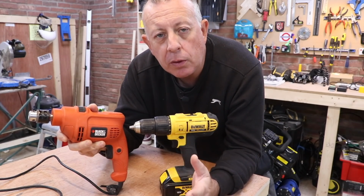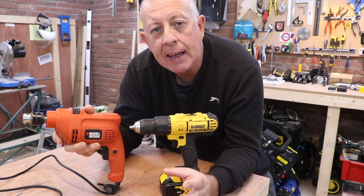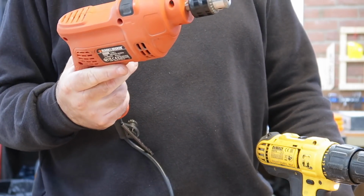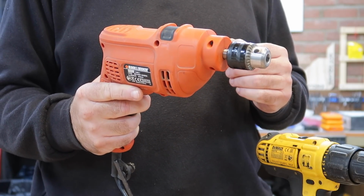But don't be fooled. Although these two look similar, they are completely different tools and do completely different things as well. And here is a number of reasons why. First, variable speed. So what do I mean by variable speed? Well, the trigger system on most modern cordless drills or drill drivers adjusts the speed depending on how hard you pull it. This function doesn't necessarily exist on all drills like this one here. It's really either on or off. There's no middle ground, irrespective of how careful I am on the trigger.